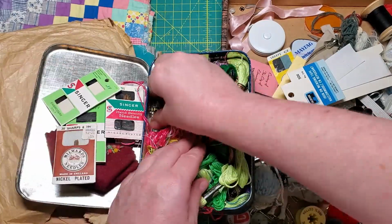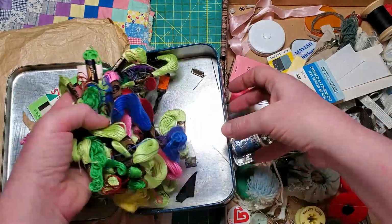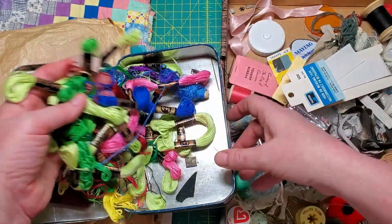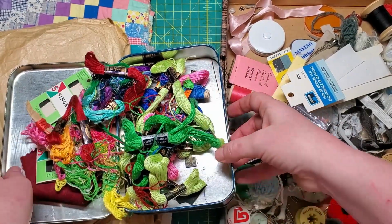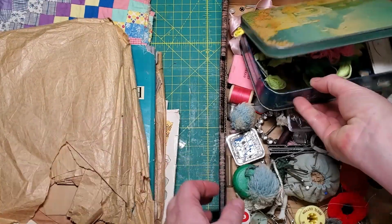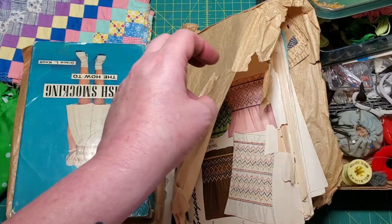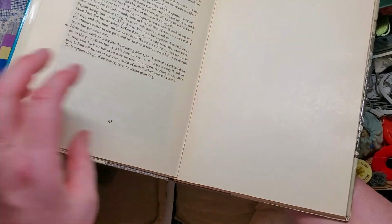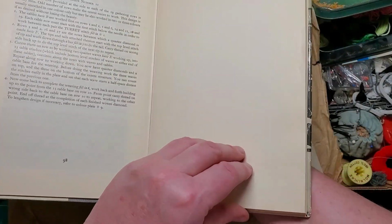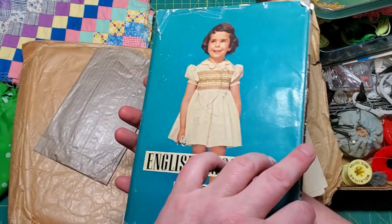Lots of hand sewing needles. Can always use those. And then a lot of embroidery floss. So this lady was into smocking. There's lots of books and patterns in here about smocking. And just seeing if there was a date on here. 1957.